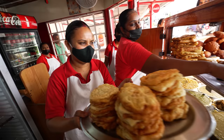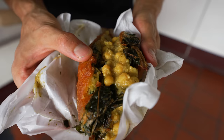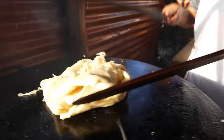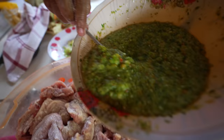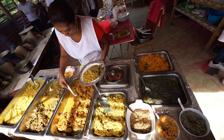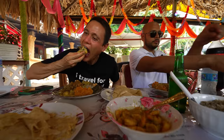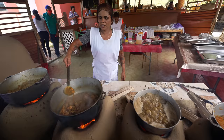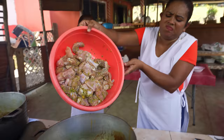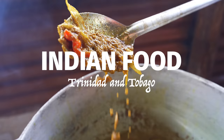We'll be starting off with a few snacks for breakfast. That's a breakfast of champions. But really the goal of today is we're gonna go meet an absolute legend of cooking authentic Trinidadian style Indian food. There's gonna be over a dozen different dishes. We're gonna watch the entire process as Auntie Dal cooks over open fire using the traditional chula. And I cannot wait to share all of the amazing food with you, all coming up right now in this video.